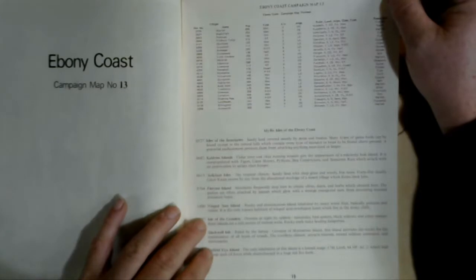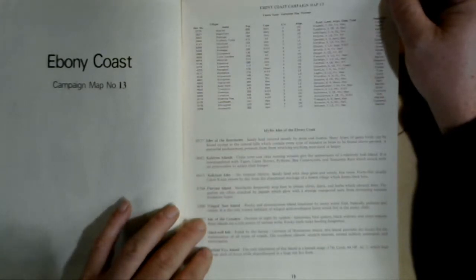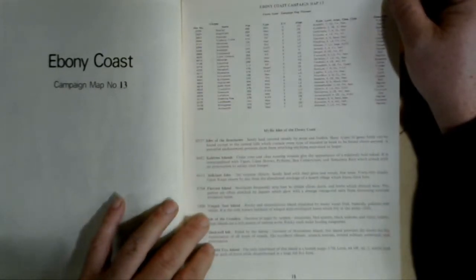And we have Ebony Coast, campaign map 13. Additional islands. Winged Hare Island, rocky and mountainous island inhabited by many waterfowl, basically pelicans and cranes. The only known habitat of the winged, semi-intelligent hares which live in the rocky cliffs. Flying rabbits. Ebony Coast ruins and relics.